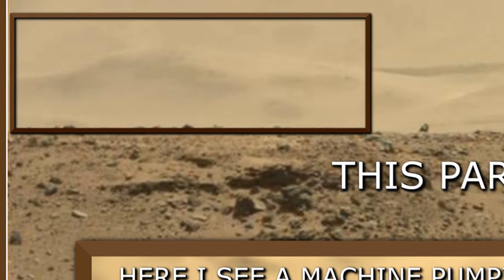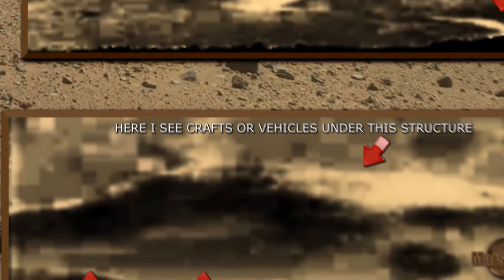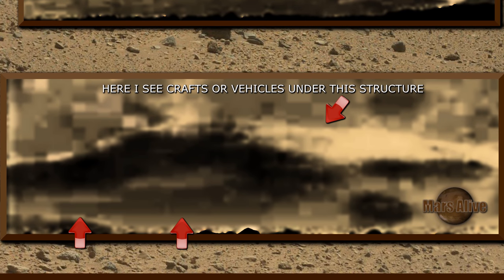And now let's take a look at this area. By enhancing this area, we see what looks like some vehicles or crafts hidden under this structure. Let's take a close look.